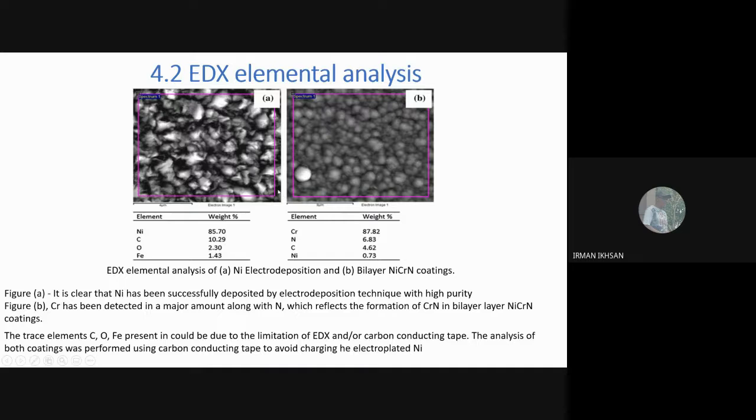Okay, the only thing in this process is that a carbon conducting tape was introduced. And you can see here some of the effect from the carbon conducting tape. The analysis of both coatings was performed using carbon conducting tape to avoid charging, but it does affect the presence of carbon, oxygen and ferrous in the result.